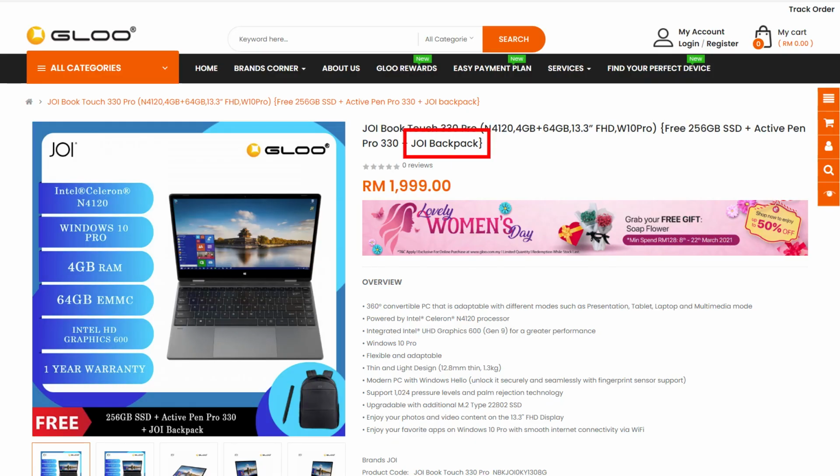So for the price of 1,999 ringgit, the JOI Book Touch 330 Pro is a very versatile laptop, and performance is decent enough to get basic schoolwork done, and the bundled active stylus also provides even more versatility in terms of its use case. So if this laptop sounds like something that will suit your needs, then it's a good buy. And it also comes with a free backpack, by the way.